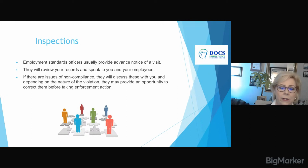So they're going to review your records, and they'll speak to you, and they may speak to your employees as well. If there are issues with non-compliance, they'll discuss it with you, the employer, and depending on the nature of the violation, they may provide you with an opportunity to correct it before taking enforcement action. So, for example, if an employee's worked more than 44 hours in a given work week, and they were not provided with overtime pay, then they'll give you an opportunity to correct that by paying the employee what they're owed.